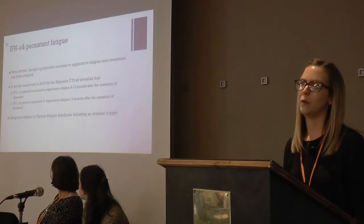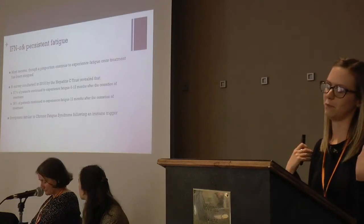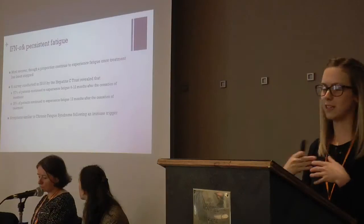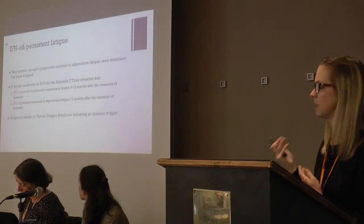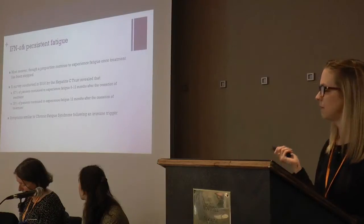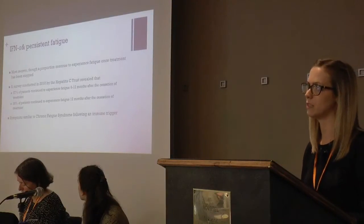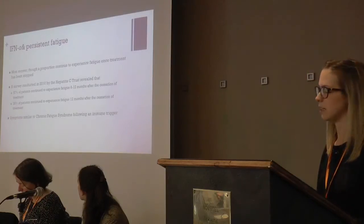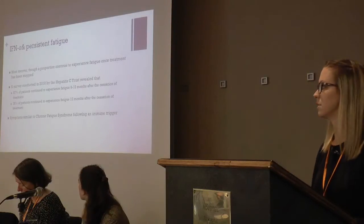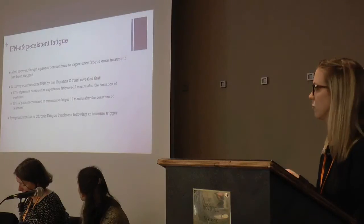Most patients do recover post-treatment, so the treatment stops. The doctors tell them you'll be fine within a few weeks once the medication's out of your system, but it's not the case for everybody. So a survey conducted in 2010 by the Hepatitis C Trust found that about 60% of patients are still reporting problems with fatigue 6 to 12 months after the treatment has stopped. And about 40% of patients a year after the treatment stopped.